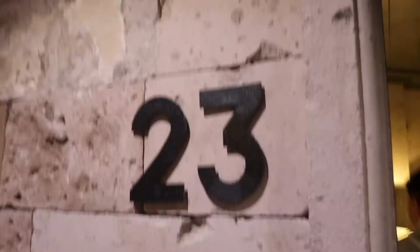So we are here now in our hotel. So this is the Cave Hotel in Cappadocia. So this is our room 23. And when you enter, there is one, two, and three beds. And then there's also the cave design over here.